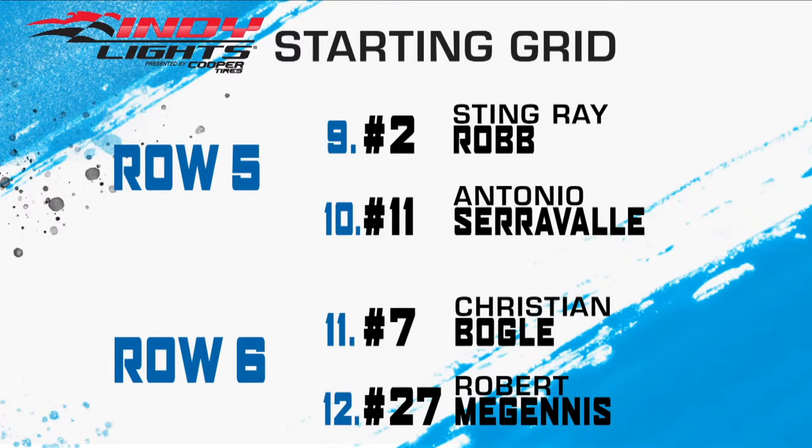Inside of that row number 6, starting in the 11th spot, out of Louisiana for Carlin Racing, the rookie Christian Bogle in the number 7. Up now to row number 5 into the top 10, single car family run team, Antonio Saravalli out of Ontario, Canada in the number 11, starting in the 10th position. Inside of row number 5, starting in 4th from Payette, Idaho, last year's Indy Pro 2000 champion for Juncos Hollinger Racing, the rookie Stingray Robb in the number 2.